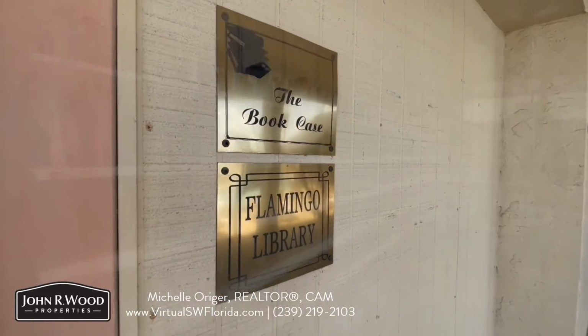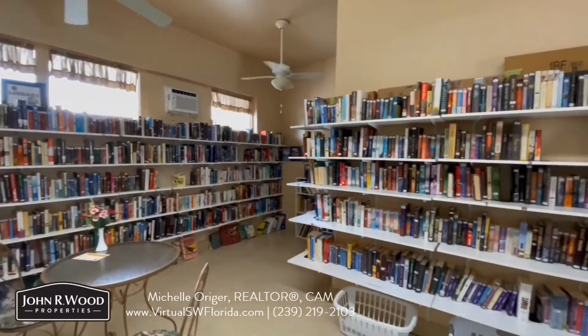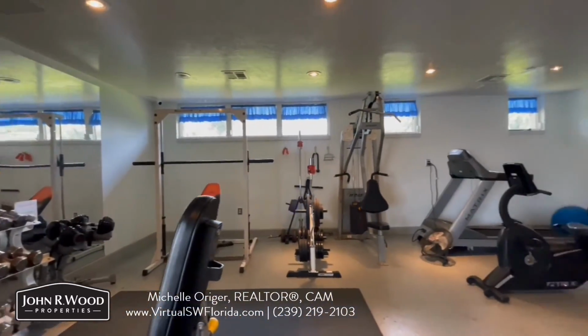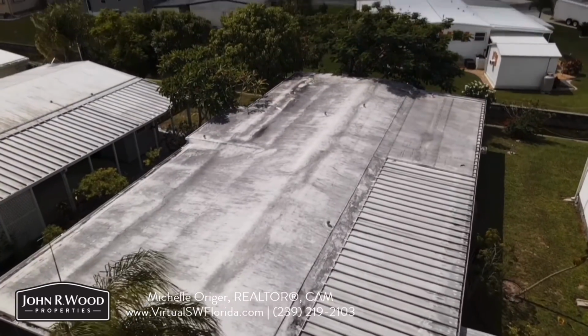The library is quite large. The shuffleboards, of course, are a must. And there's a small fitness center. They also offer a reverse osmosis water system.